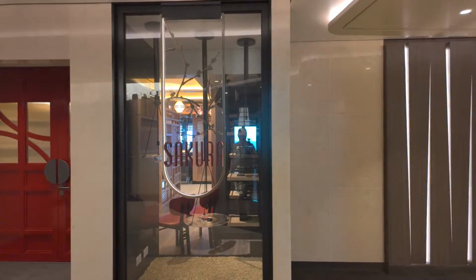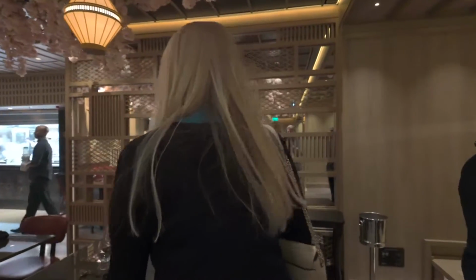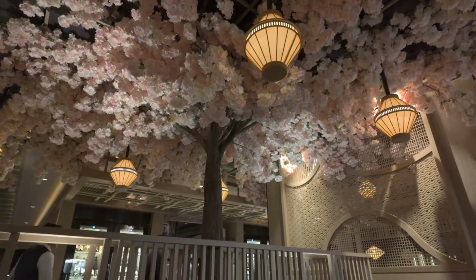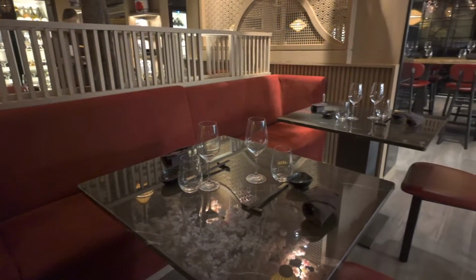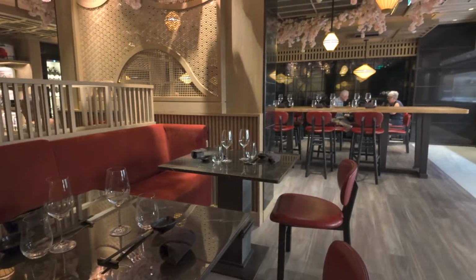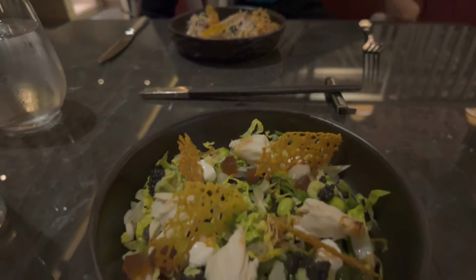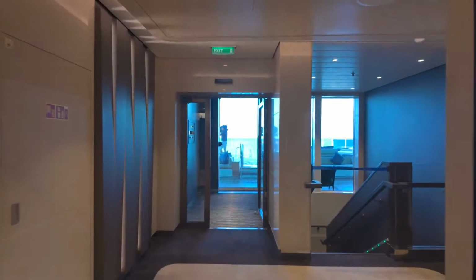As we walk outside this lounge is the second of our included restaurants called Sakura that serves Asian-inspired dishes. This too is a smaller restaurant that will also require reservations. And at the very aft of the ship is the outdoor Astern Pool and Bar.